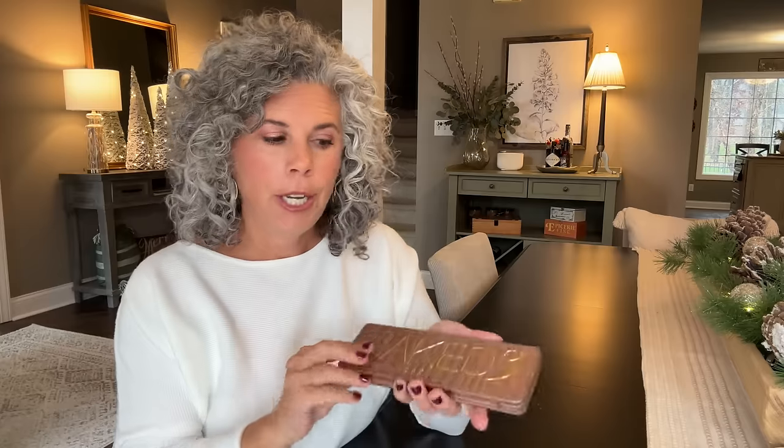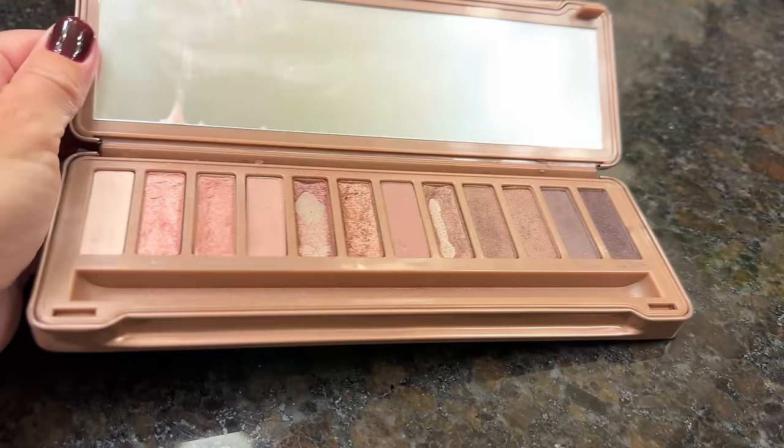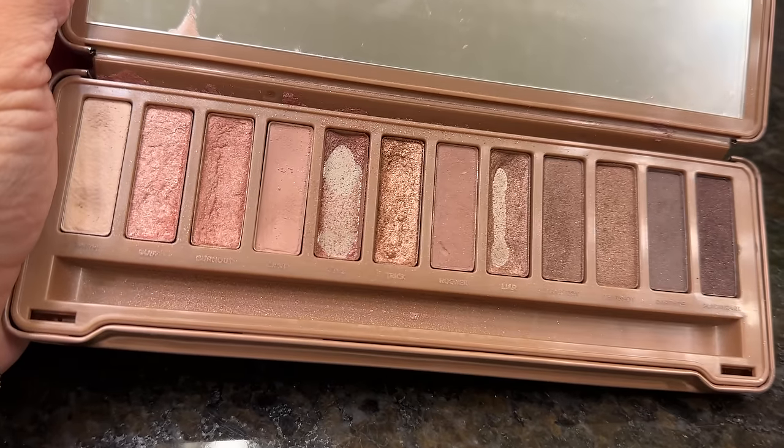My favorite eyeshadow palettes are from Urban Decay, the Naked palettes, and several of them are on sale right now. Top of the list is the Naked 3 palette. You can tell how much I love mine because a lot of the colors are empty. The Heat palette is also on sale, and then there's one that I have never actually seen in person. It's called Reloaded, so that is on my Christmas list. And if you've ever considered getting a Naked palette, they don't go on sale. So now's when you should take advantage of the Amazon price.